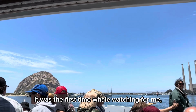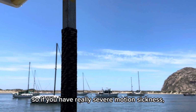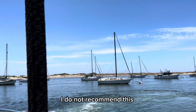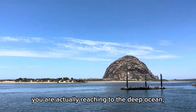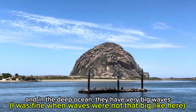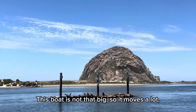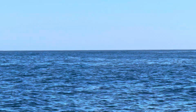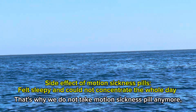It was my first time whale watching, and I didn't know that I had such motion sickness. So if you have really severe motion sickness, I do not recommend this. To be able to see those whales, you are actually reaching the deep ocean, and in the deep ocean they have very big waves. This boat is not that big, so it moves a lot. So your body is going to suffer a lot if you have motion sickness like I do. The other time we went to Catalina Island, we took motion sickness pills, and we actually felt drugged the whole day. That's why we do not take motion sickness pills anymore.